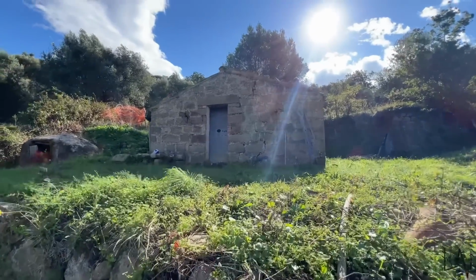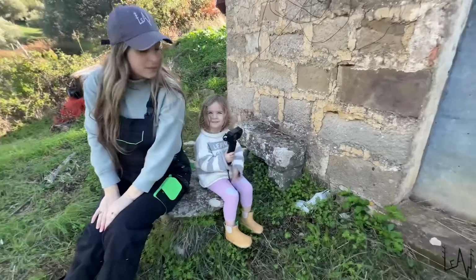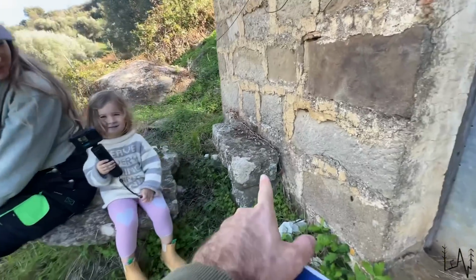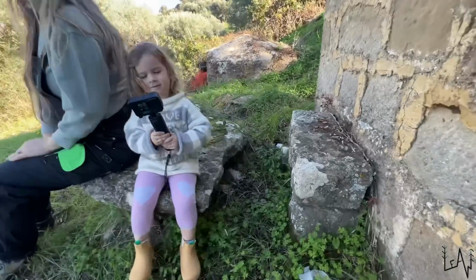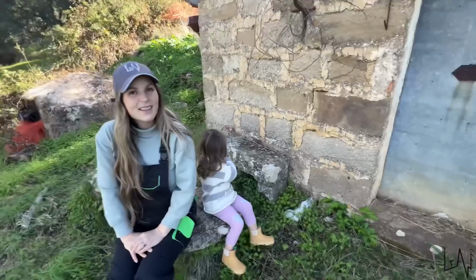So Sara and Luce are sitting down at a table. There is a stone ancient bench and a stone ancient table. They are super cute.